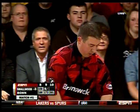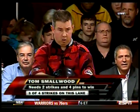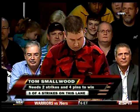Good news for Smallwood, his only strikes coming on this right lane. The last 3 in a row, all on the right lane. 2 strikes and 4 pins.